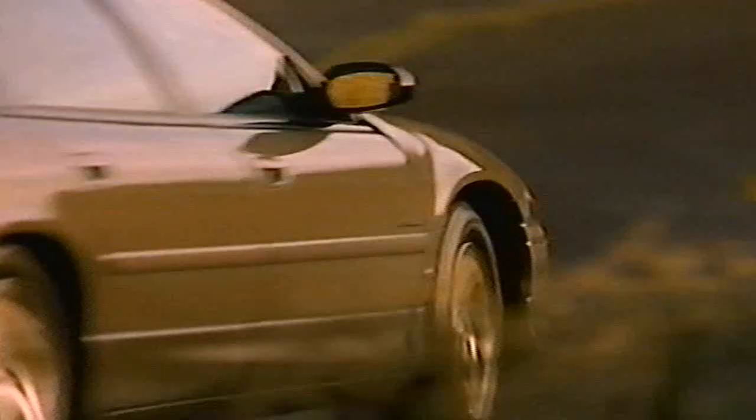The base engine is a 3.3-liter overhead cam V6, but the optional engine is a rousing 3.5-liter single overhead cam 24 valve that makes about 214 horsepower. Cars this good call for three cheers.